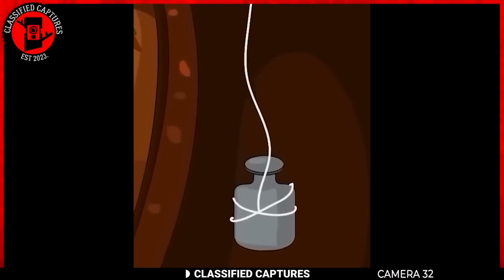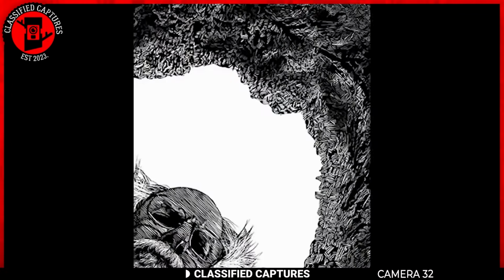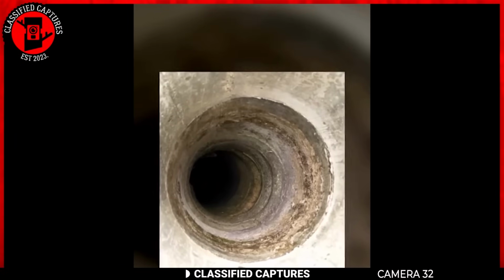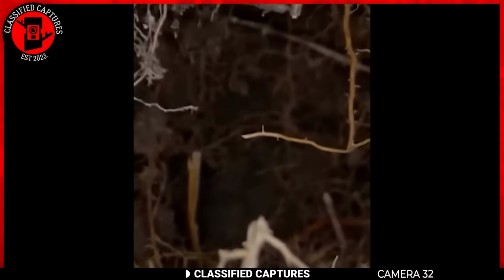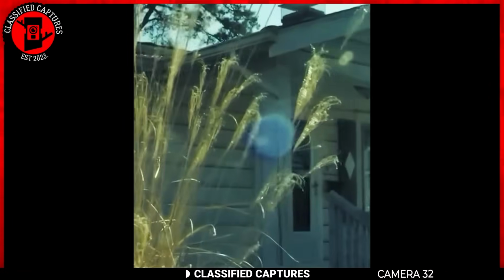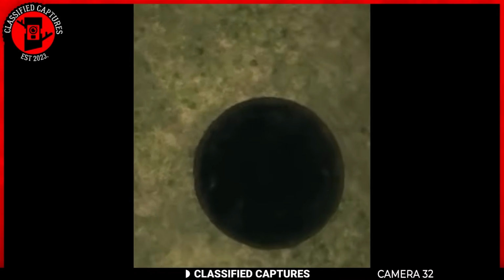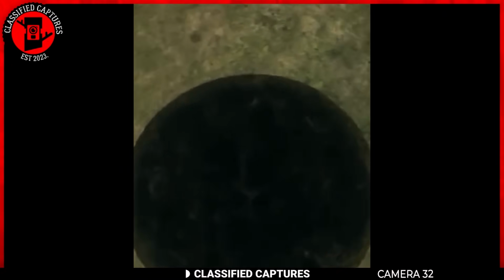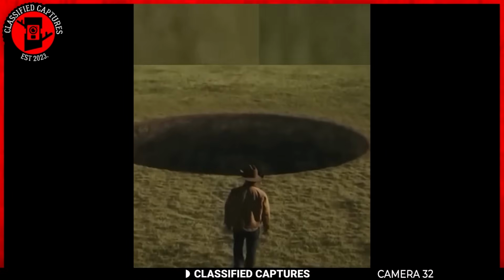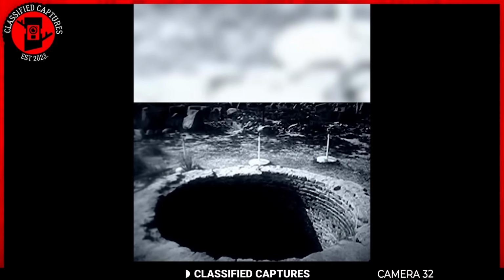He explained that locals had thrown all kinds of objects into it over the years, including refrigerators and tires, but nothing ever made a sound or seemed to hit the bottom. The strangest part, Mel said, was that animals refused to go near it, and there were reports that when dead animals were thrown into the hole, they would return to life. Mel's story sparked a lot of curiosity, but the exact location of Mel's Hole has never been confirmed. Some people believe it's a hoax, while others think it could be some kind of portal or a government cover-up. The mystery of Mel's Hole continues to capture imagination to this day.